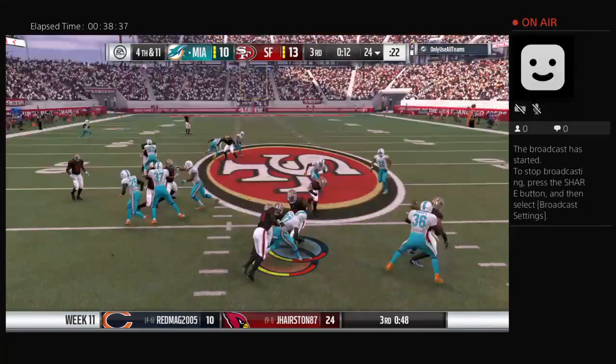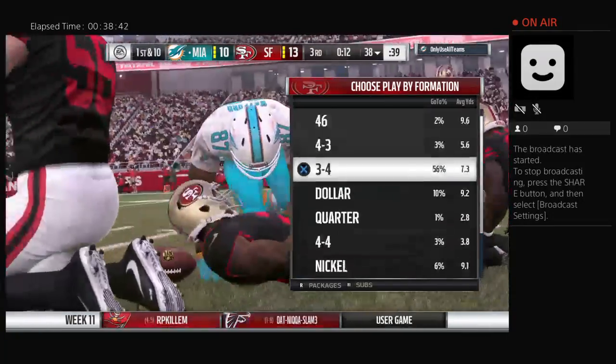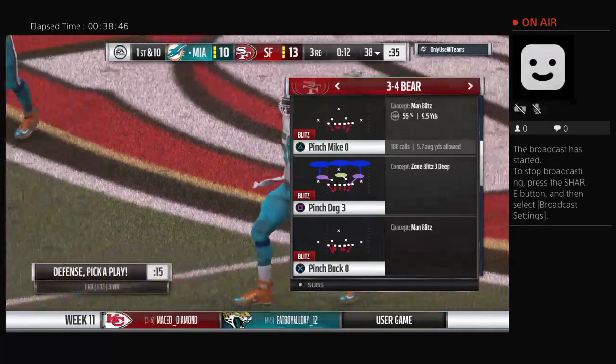Inside the 30. 44-yard punt, return of 9. And out will come the offense as they take over. So now here come the Dolphins.